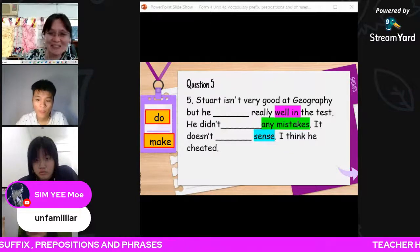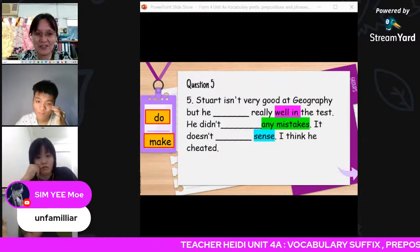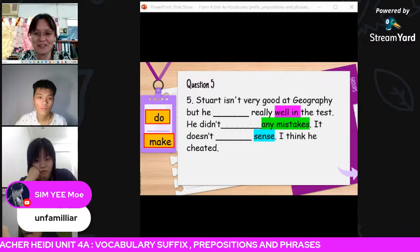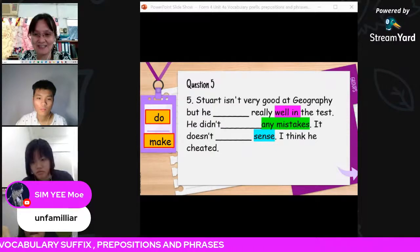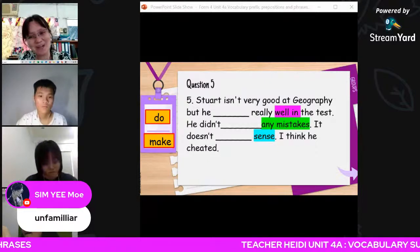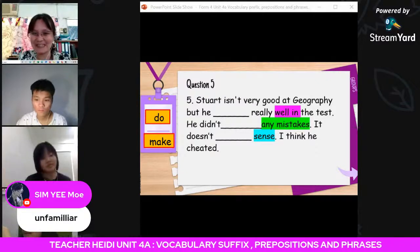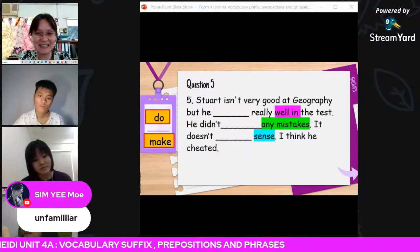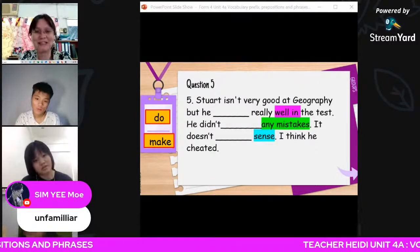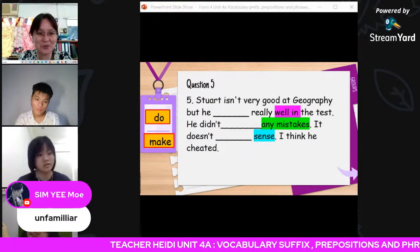No answer. Everybody is looking at it. "Stuart isn't very good at geography." Beverly said did, made, and make. Simi said done, make, and make. Rasma Diana said doing, make, and made, and make. Now we have more combinations, so I want to see the rest. Always, that's why I tell you, it's do and make, but the tenses are the ones that make it chaotic and make your sentence wrong.